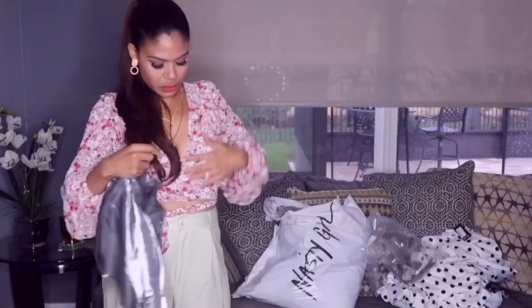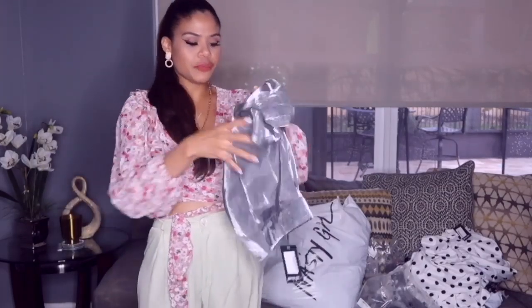I'm like too sexy today, so I have to keep my hair like this. Do not show my friends.